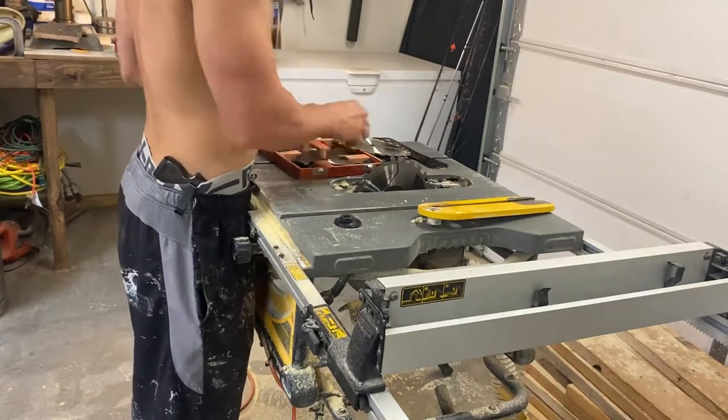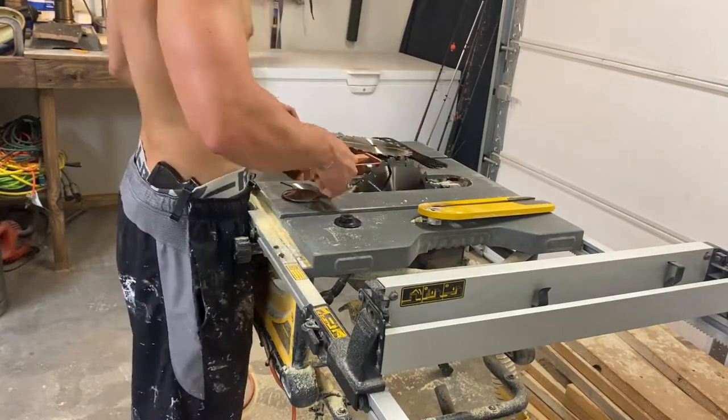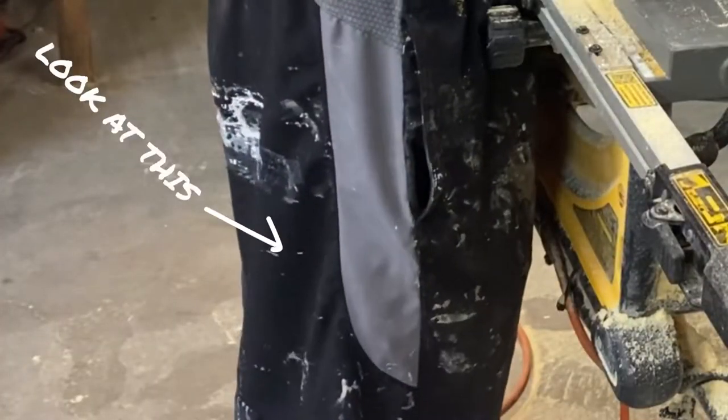Man, you should probably get you some new shorts. Yeah, you got a little paint on them.